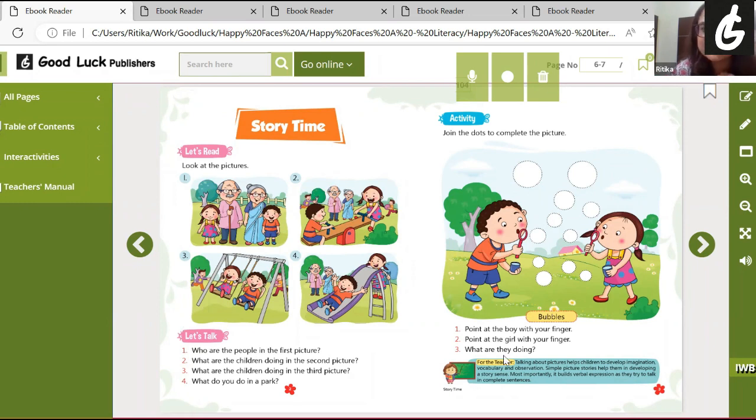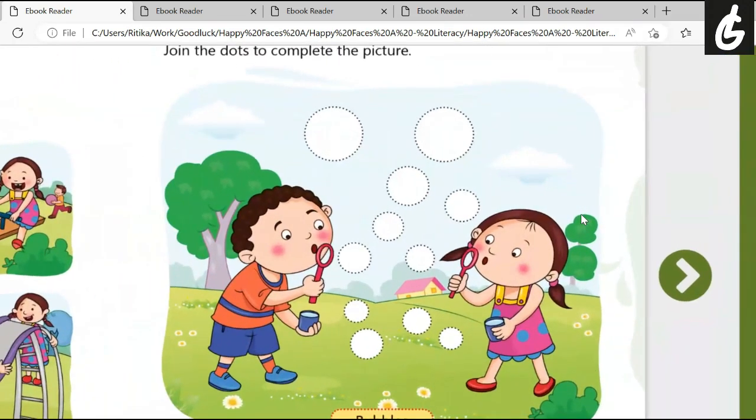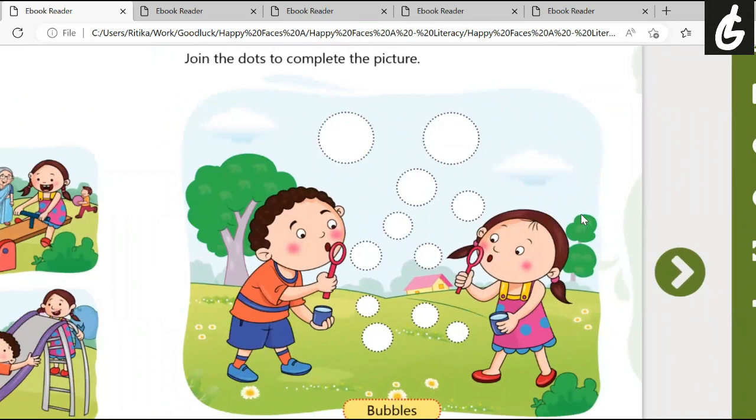Priyanka ma'am, what are the children doing in the next picture? Priyanka ma'am, are you there? Yes, ma'am. What do you see in this? Can you see the picture? Yes, ma'am. So what are the children doing in the second picture? They're blowing bubbles. Okay. And who all are there? One girl and one boy.